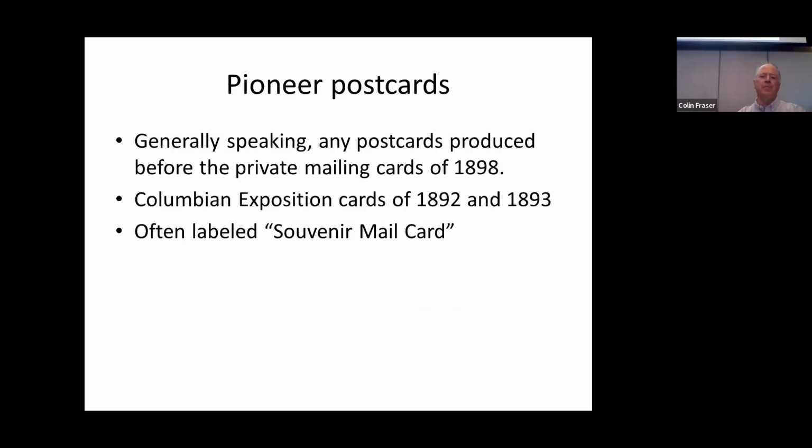So let's talk about pioneer postcards a little bit. Generally, these are before 1898. I've already showed you the government postals, which are often kind of in a separate category from the picture postcards. In the United States, the first main grouping of these was the Columbian Exposition cards of 1892 and 1893.